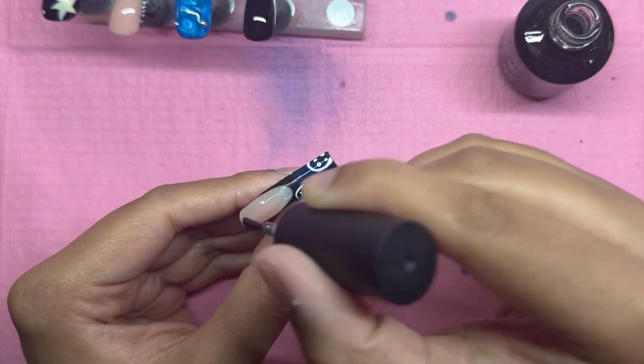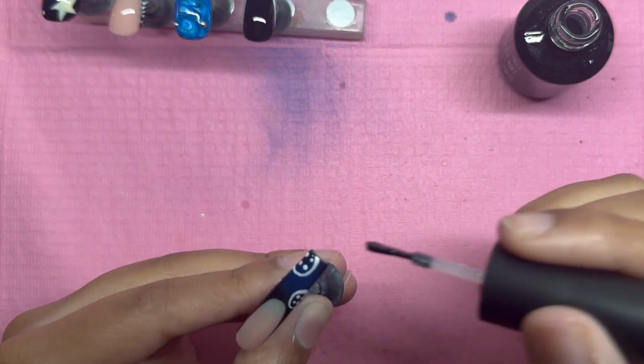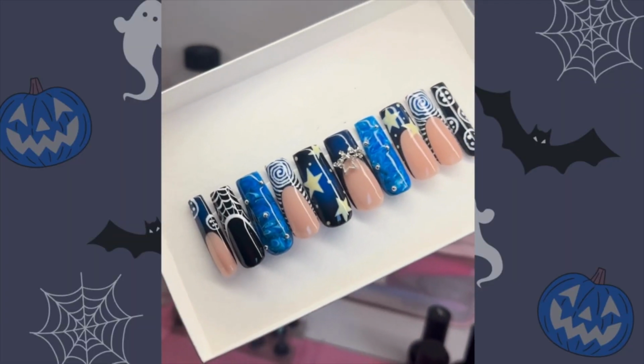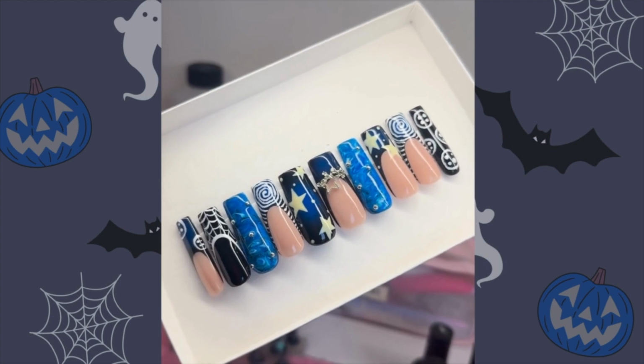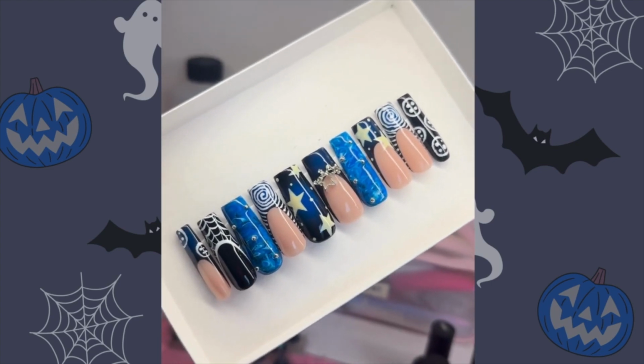Once that's all complete, this is going to be the final design. I think it turned out really, really cute. Honestly, I think it could have even had a little spider charm on the spider web nail, but you know, it's already done and I think it turned out great.